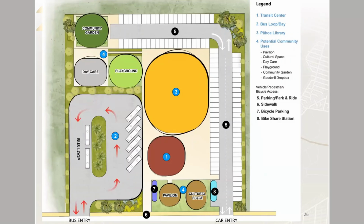And so this is just a very general spatial diagram, just to show how these may be laid out on the site. These will be rearranged many times as we go through the process. And some of these are just ideas of what could be there. It may be that after we go through the process of going through the community and the EA process, not all of these will be included, or maybe there'll be different types of uses.